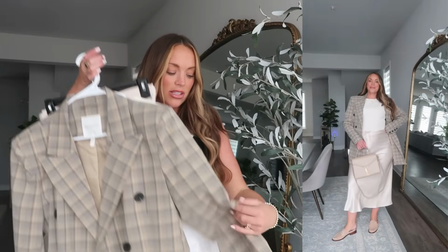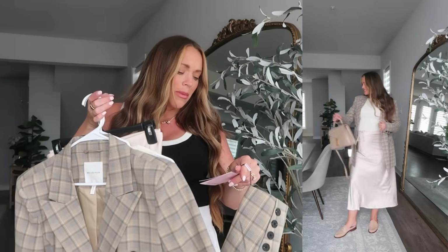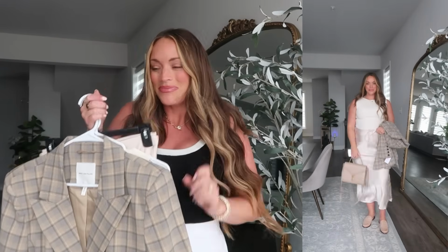And I thought the blazer was such a good find. Again, I'm wearing a medium, priced at $100. Full price is $140, which I actually think is still a good price for this blazer. I think the quality is just definitely there for the price point. So definitely snag it.